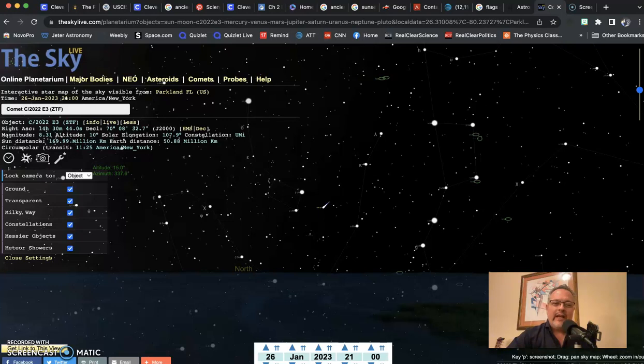But I wanted to share with you guys about this comet that's currently out in the sky. It doesn't have a cool name yet. It's just called Comet C/2022 E3 ZTF, I think, based on the facility that discovered it, the Zwicky telescope.